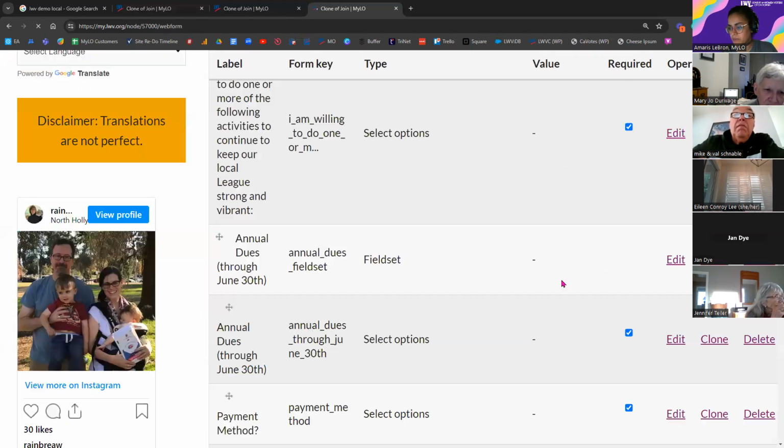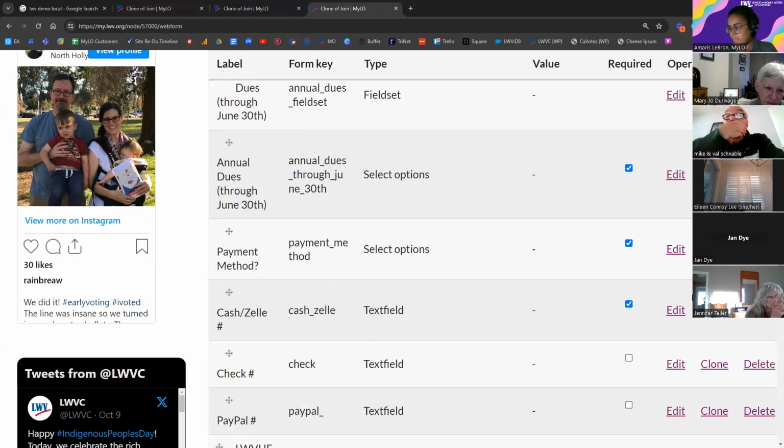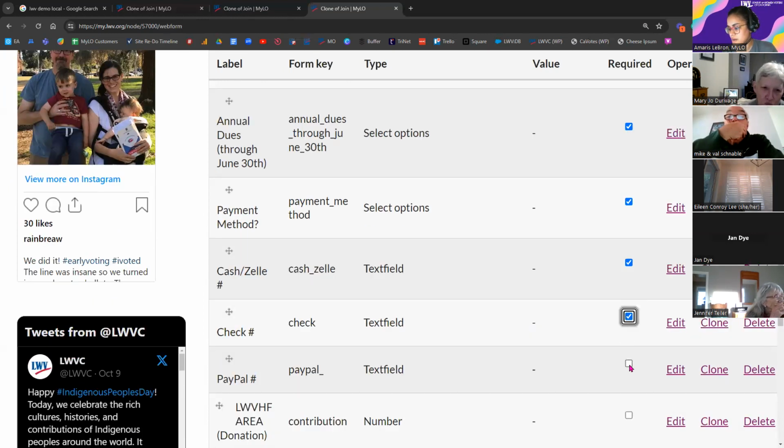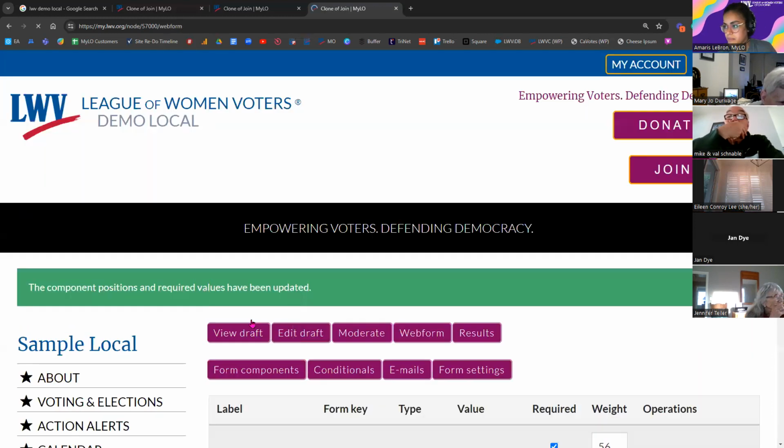And then the payment method, very similarly set up. Obviously, the options that display will be different. And then the cash and Zelle, those are simply just with the label. Again, very simply made. I didn't make any actual changes to those. The only thing I'm going to make a change of now is just requiring those, and then we're going to take a look at how the conditions are set up.